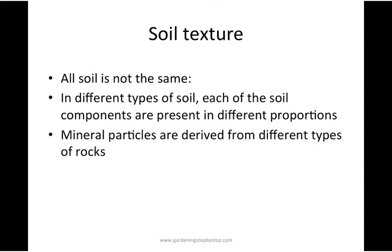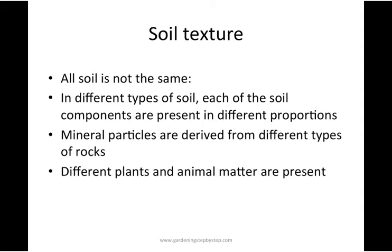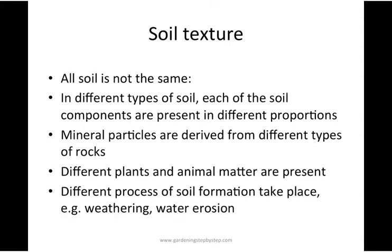So you're going to get different kinds of mineral particles in soil which is derived from, say, sandstone, than you will from soil derived from shale, which is the type of rock that will produce a clay soil. And also because in different parts of the world, different parts of the country, different areas where different soils arise, there will have been different plants and different animals, different animal matter going into the makeup of that soil. And their soil can also differ because different processes of soil formation will have taken place.